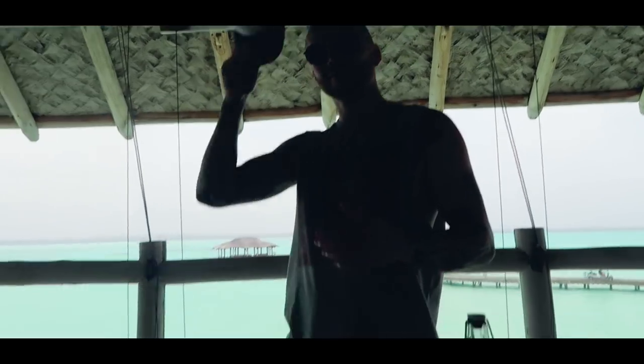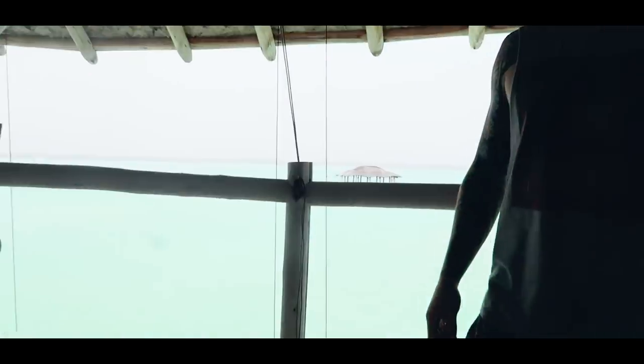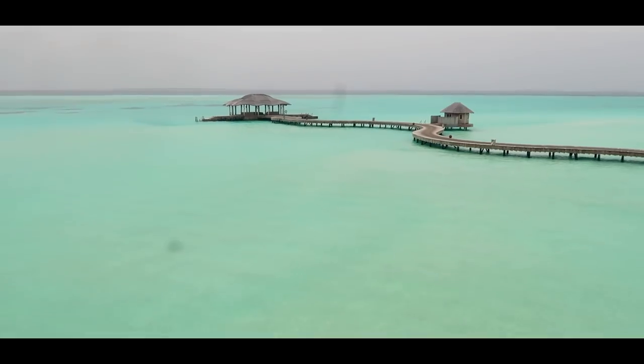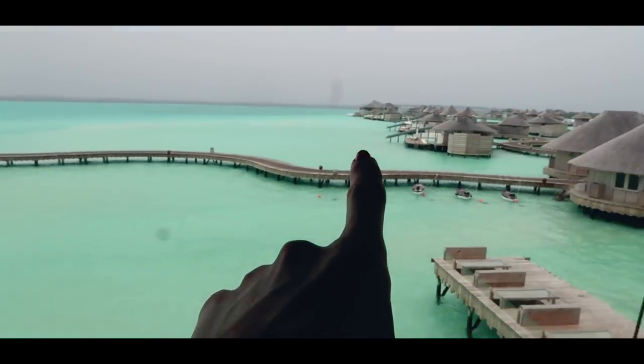We just had a really yummy lunch. We had this delicious tomato pasta overlooking the ocean. Honestly, the aesthetics in this room are absolutely beautiful. This is where you come in. Wait, this lens, my God. Inside. Anyway, so you come in here and you come all along here.